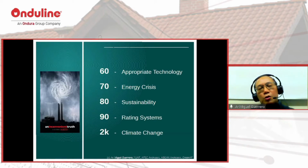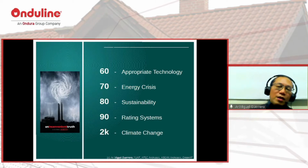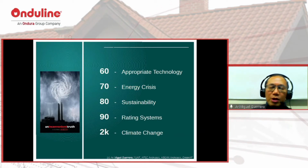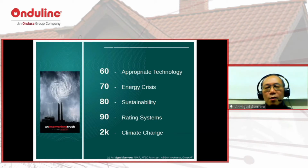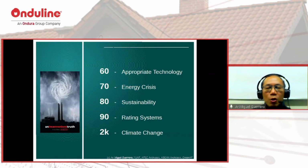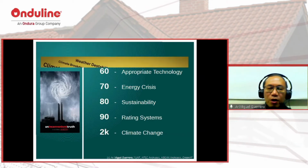And then, of course, in the year 2000, our friend Al Gore came up with this movie, An Inconvenient Truth, and he started talking about climate change. So that is how we have gone through the system of appropriate technology, energy crisis, all the way up to the issue we have now, which is climate change.